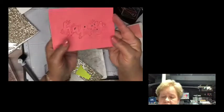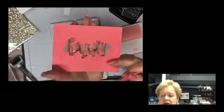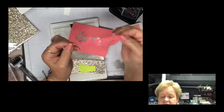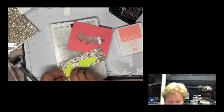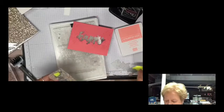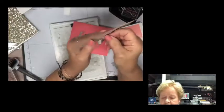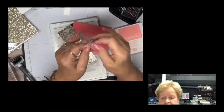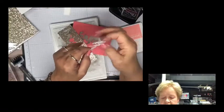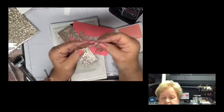Okay, so there we have Happy here. I'm not actually going to use that. I'm just going to use the outline of that. So this will definitely be used for something else. And now let's take this one off. And here's the Happy in gold or dazzling. And get the little bits to pop out.